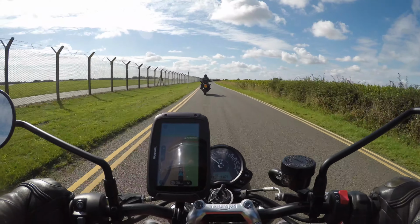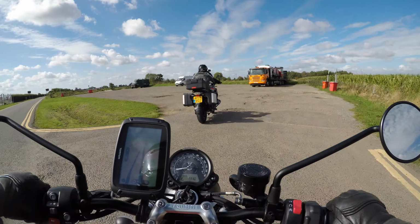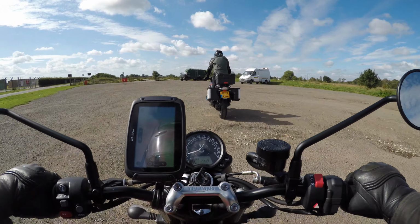Now, some people like to ride their motorbikes in a rush. I don't think that's the way forward, and this was definitely a nice paced ride. We were really good at looking after the last person in the group, as well as making sure the people at the front didn't get too bored.